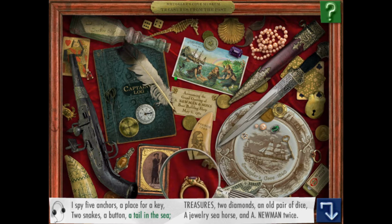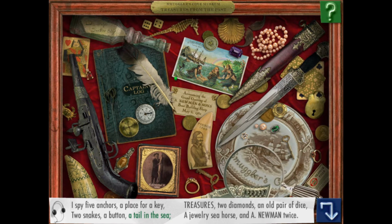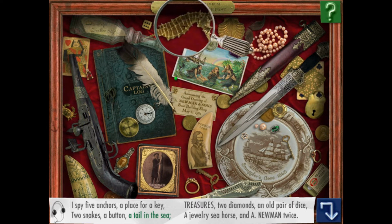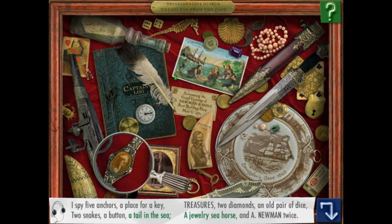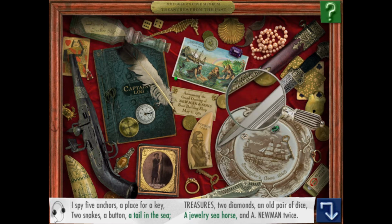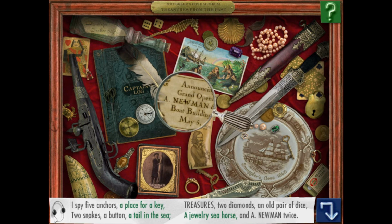One snake. Pierce his mustache. A Newman. A Newman once. The jewelry seahorse. Oh, no. Not that jewelry seahorse. There's the jewelry seahorse. A jewelry seahorse. Place for a key. Well, there's the key. There's the place for it. A place for a key. A Newman twice.